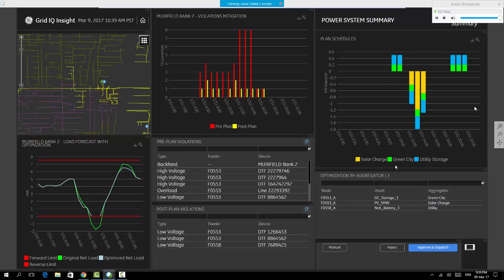This display was designed to be a one-stop shop for viewing all of the information needed to assess if this is a good solution. On the left-hand side, we're looking at that power transformer again, and we're looking not just at the current forecast, but also what the optimized loading on that bank could be. So you can see that after we implement this solution, this is how the loading is going to look. So we're reshaping the load curve.